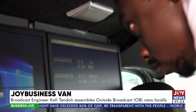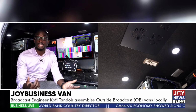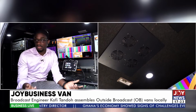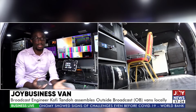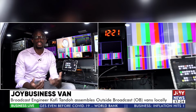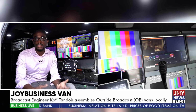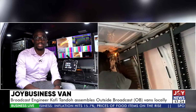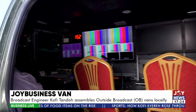At least assembling this OB van has opened his eyes to potential here in Ghana. There are some really good artisans in this country who know their trade, who we can fall on. For instance, if I didn't tell you that this interior was locally done, you probably would never know. But this was done locally. The flooring was done locally. The carpeting and everything, the lighting was done, everything was done locally. So, the fact that I have an engineering background, I was able to supervise and be specific about what needed to be done where. But then it doesn't take away from the fact that they know their trade and they were able to help me put all this together properly. Kofi Tandoh is here to make an impact in the broadcast industry, an OB van at a time.